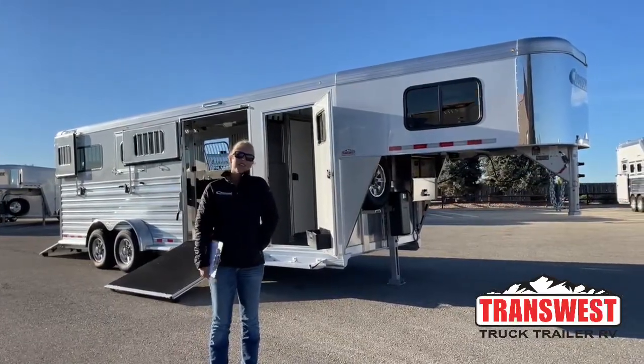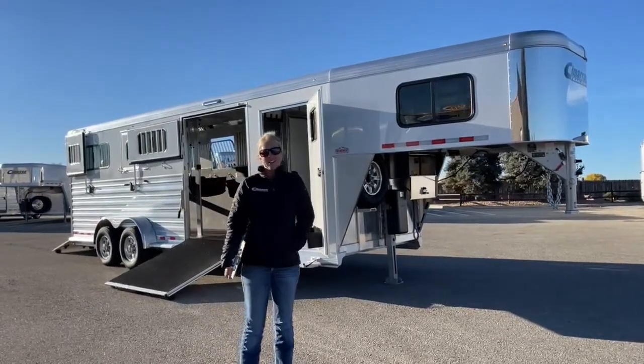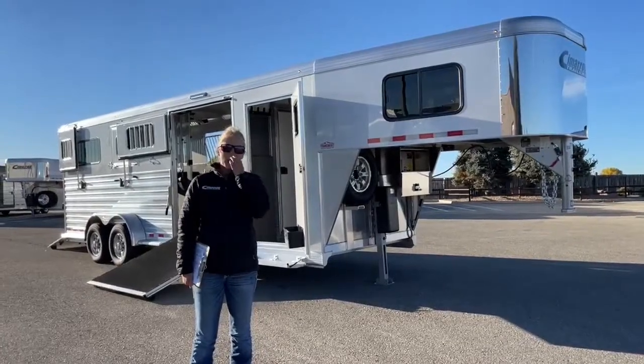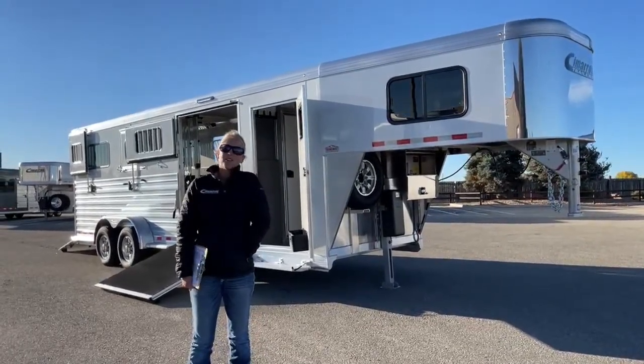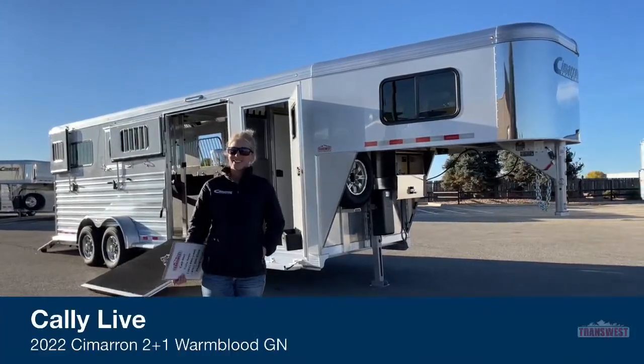So for those of you that aren't familiar with us, we carry new Cimarrons and Logan trailers, as well as a large variety of used options. So today we're going to actually check out one of the new Cimarrons that we just got in. And surprisingly, this one's not sold yet.